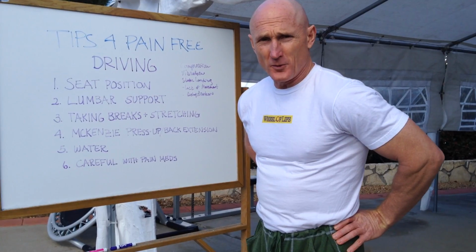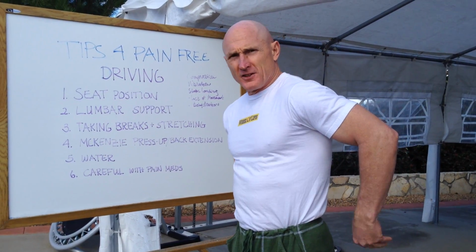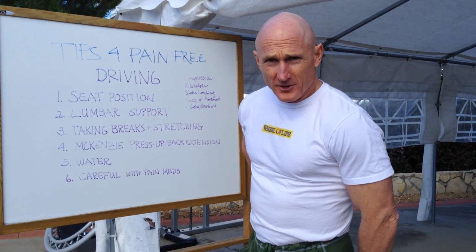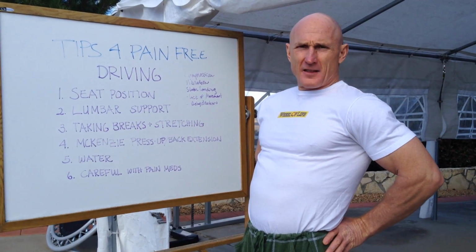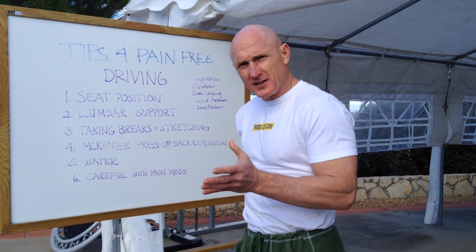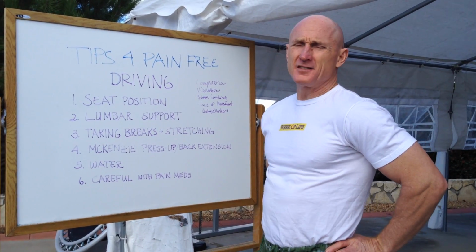Now, it's normal for people with disc injuries to feel discomfort as they lean back. If the discomfort does not go further down your leg or further away from your spine as you're leaning back, that's okay. It means you're centralizing the disc. You're pushing it back where it belongs. Take your time. Go at the pace that you breathe.